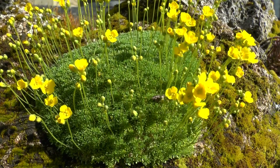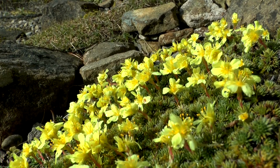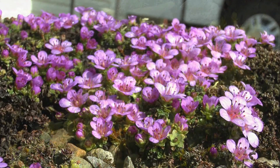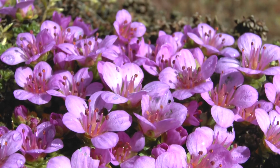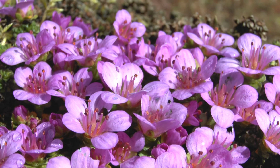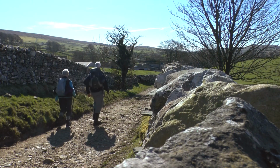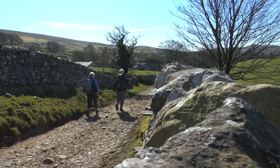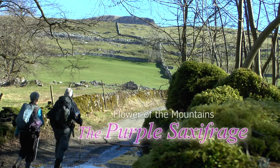In our rockery and scree garden, the earlier alpines have responded to the warmer, lengthening days, and one of my favourite alpines, the purple saxifrage, is already in full bloom. This plant is my seasonal indicator for our yearly visit to Pen-y-ghent in the Pennines to find this beautiful alpine, which still manages to cling on in this harsh environment.